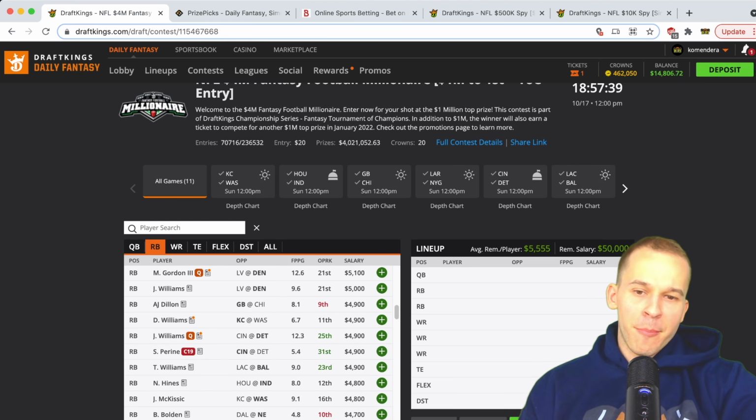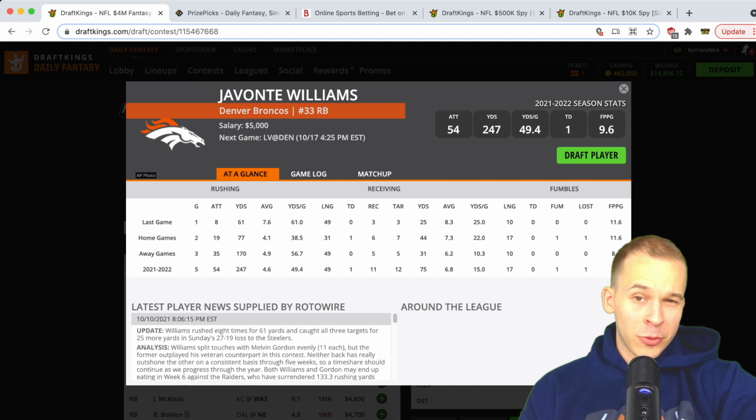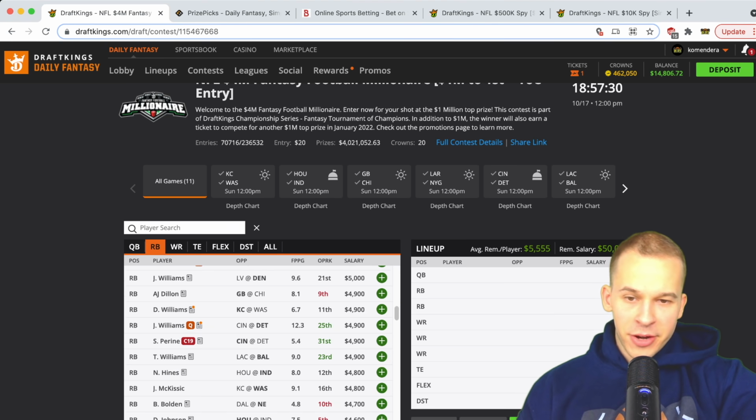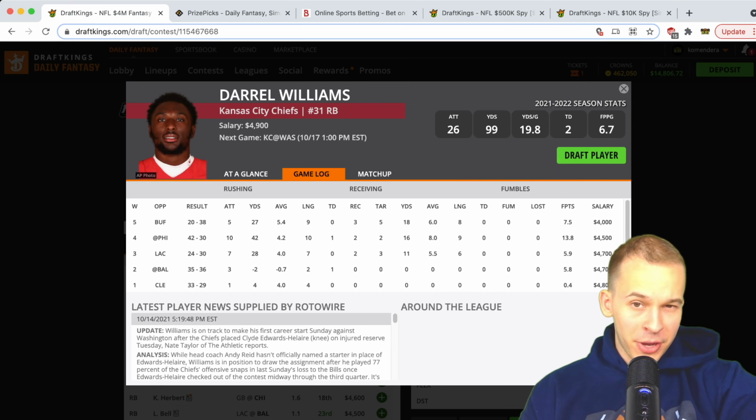Scrolling down a little bit more, Melvin Gordon, also questionable. Would assume he plays, but we'll keep an eye on that. If he's not, then Javonte Williams, I think, makes for a really solid play at only 5K. Rookie running back, who I think is very, very talented. Darrell Williams, I think, is going to be one of the more popular plays in the slate, but for good reason.